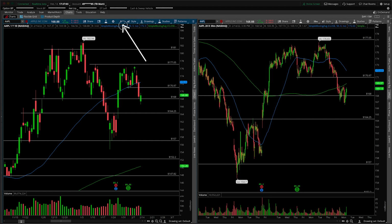On the left-hand side, we have the daily time frame, and on the right-hand side, the 30-minute intraday time frame. First things first, this will, of course, be an update. We talk about the stock regularly here on the channel, and the main thing to talk about today, at least, is the fact that 168 was defended for now, okay? For now. Big emphasis on the for now.